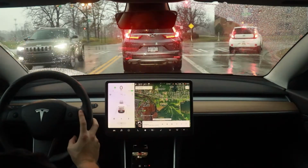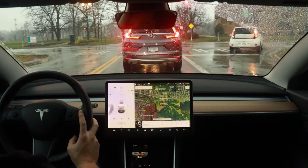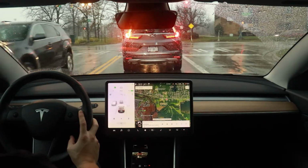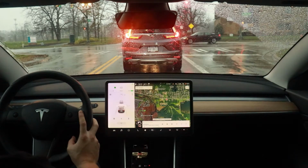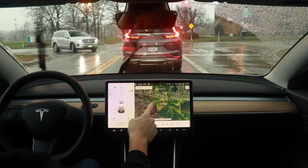Now, I'll try to put on Navigate on Autopilot, which is supposed to do interchanges and things like that for me. Unfortunately, if it is raining pretty hard, Navigate on Autopilot will not work. So we'll maybe try that out and see how that works. Why don't we just do that now?